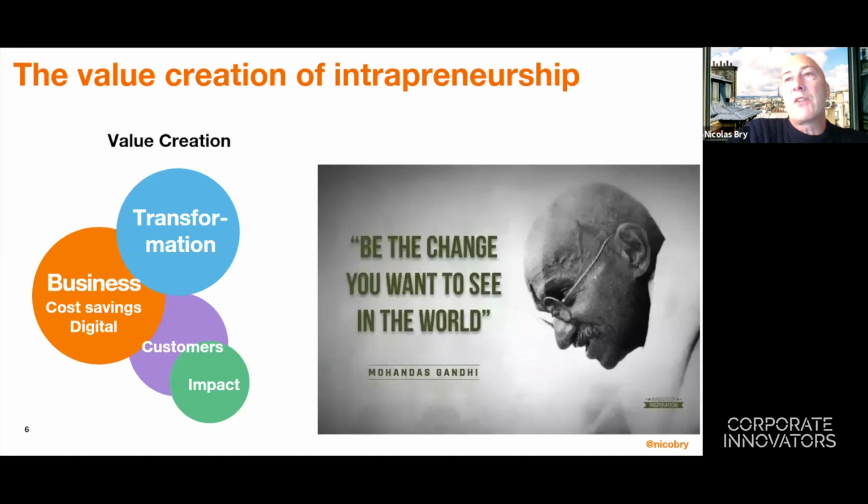You can have metrics related to positive impact, environmental impact, societal impact. And the last dimension is the blue one, the transformation. Literally, you give the possibility for the employees to be the change they want to see in the company. And that's very powerful.